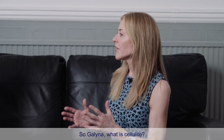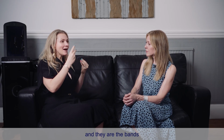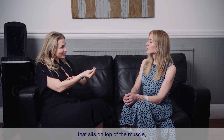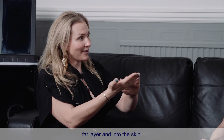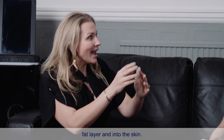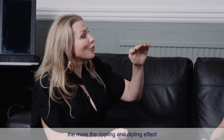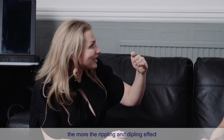So Galyna, what is cellulite? Just imagine that anatomically we have fibroid bands, and they are the bands that run between the fascia that sits on top of the muscle through the subcutaneous fat layer and into the skin. And they attach themselves to the skin and pull in. The stronger the pull of the fibroid band, the more the rippling and dippling effect of the cellulite is.